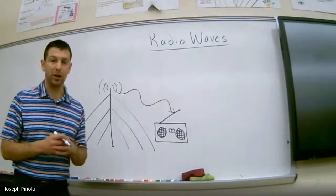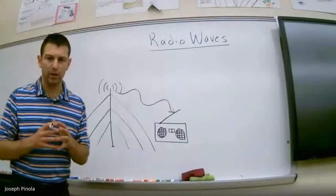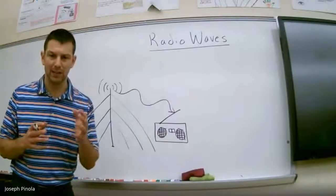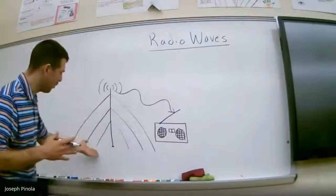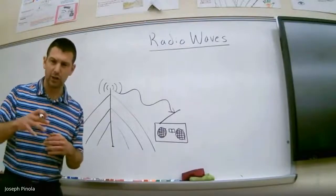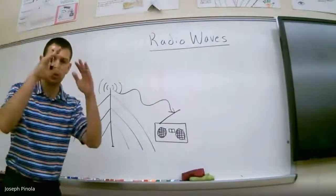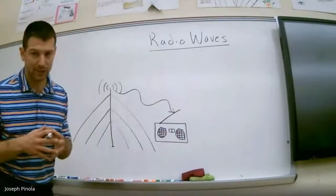Now, if you've ever been in a car and tried to listen to the radio on a long road trip, you know that radio waves are very easily blocked by things like mountains or tall buildings. And that's why the Warsaw Radio Mast needed to be so tall, so that it was taller than everything around it, so it could send the signals without having them blocked by other objects.